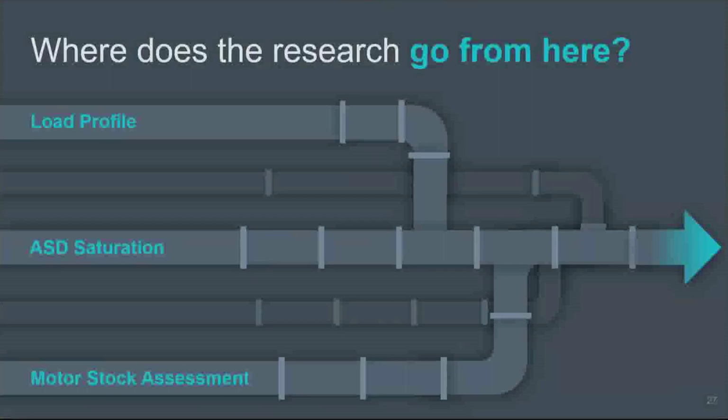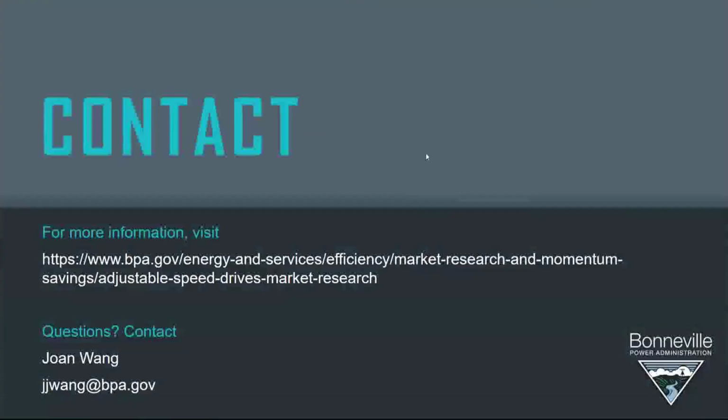And all of that cannot be done without more updated information on the industrial sector as a whole here in the Northwest and a more specific look at the motor stock. So these are the three that we're looking to focus on in the next few years. And I believe these are things that, together with NEIA and different utilities in the region, we can make a large impact. I want to just thank you so much for attending this presentation.